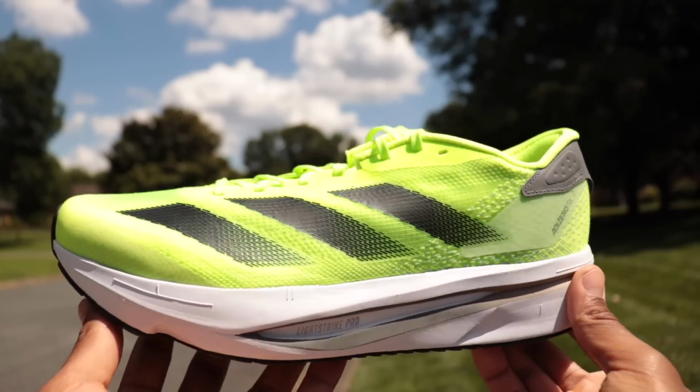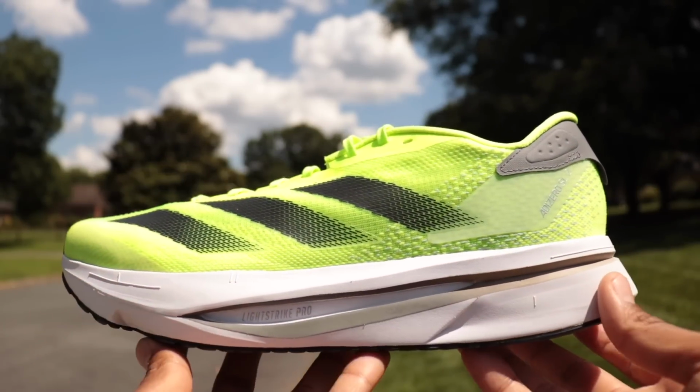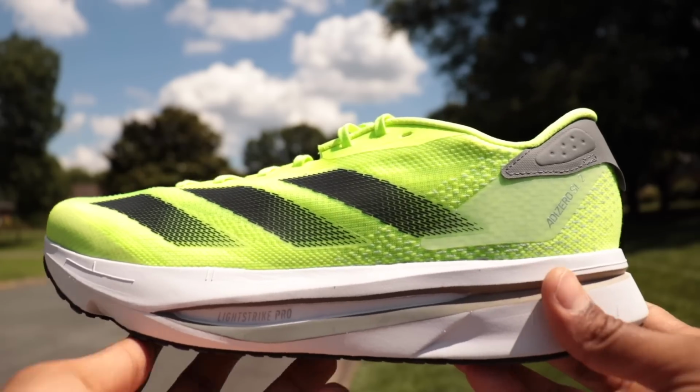Alright guys, Adidas Adizero SL2 quick jog test comparison to the SL1.